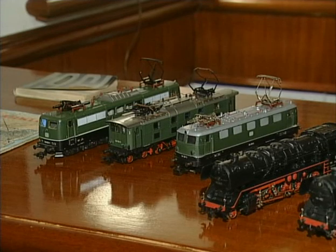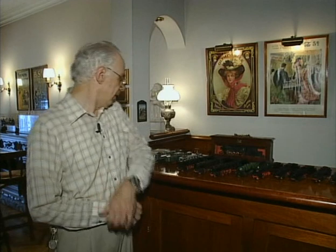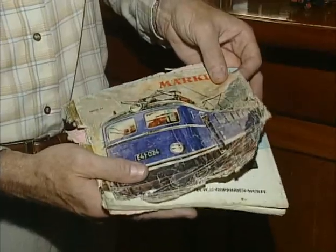locomotives. As a child, I played with an electric model railway. I was given my first Märklin system when I was 11. That's also when I got my first Märklin catalog. It's now 44 years old. I used to read it and dream of owning all those magnificent engines and rolling stock.